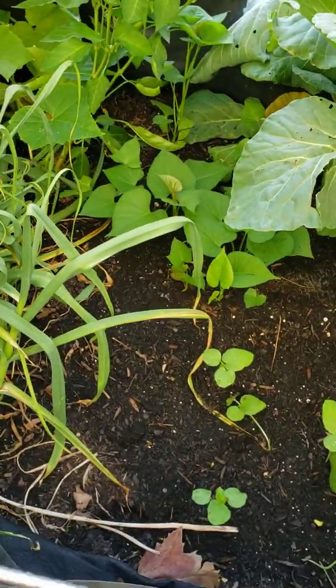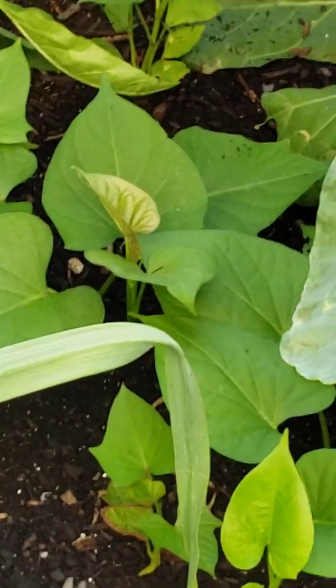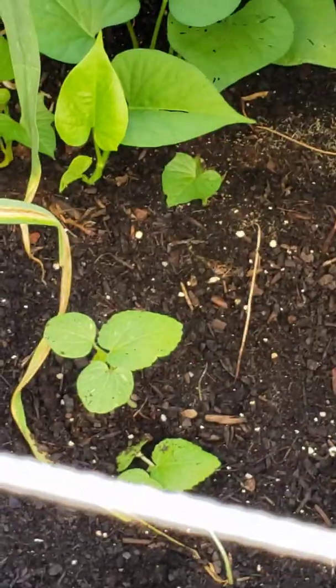Sweet potatoes down there. Let me zoom in. Those are the sweet potatoes, and they are doing quite well, very healthy. There's several plants down there. These are okra. I planted them late. I'm kind of doing some succession planting.